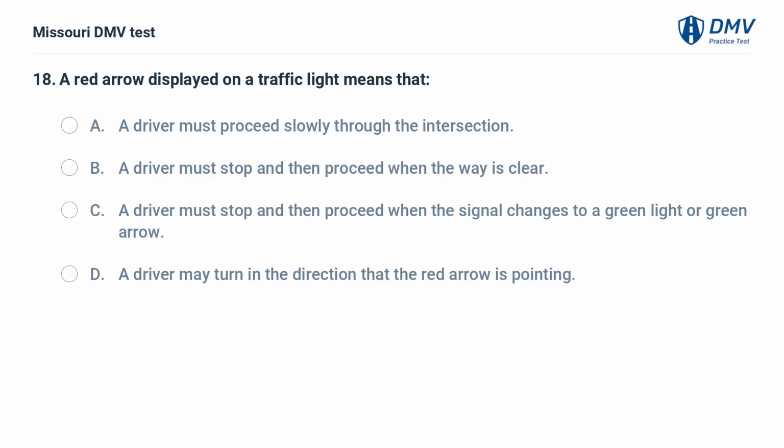A red arrow displayed on a traffic light means that: A. A driver must proceed slowly through the intersection. B. A driver must stop and then proceed when the way is clear. C. A driver must stop and then proceed when the signal changes to a green light or green arrow. D. A driver may turn in the direction that the red arrow is pointing.